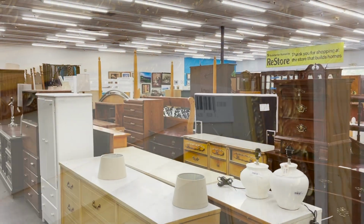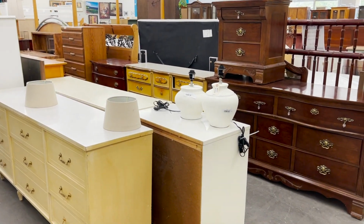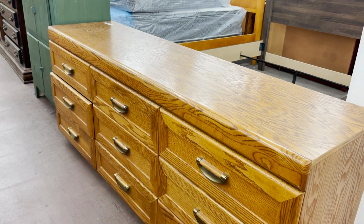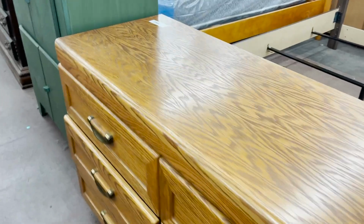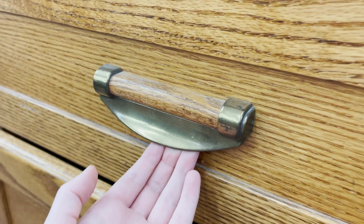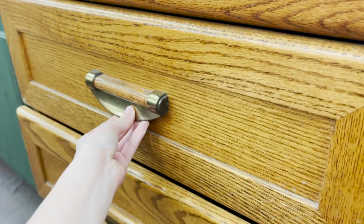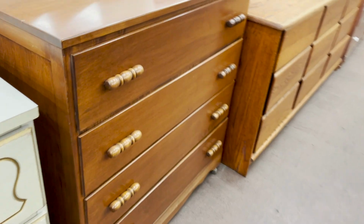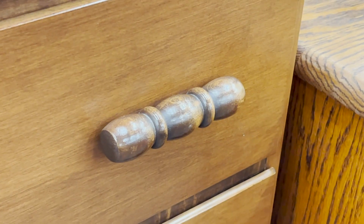Now, the wood dresser section is probably one of my favorite areas of the store. I love that the pieces are so big, they have a lot of detail, but I can always imagine painting them a different color. Chalk paint can go a long way when it comes to these dressers, and this long oak dresser is only $75. It's huge, so that is such a good deal. If you're looking for large statement pieces for your home or practical storage, this is definitely the place to be.